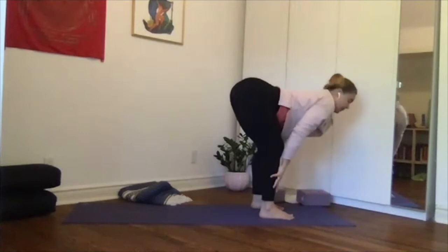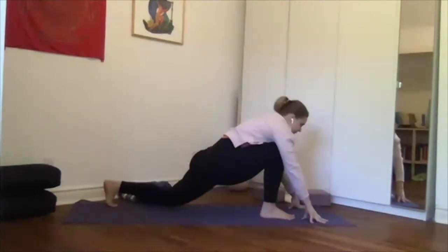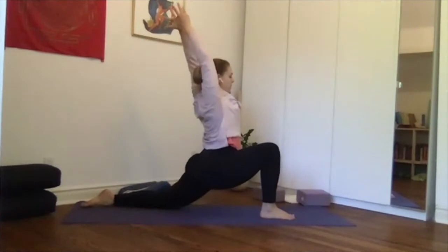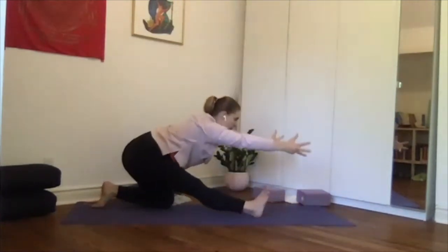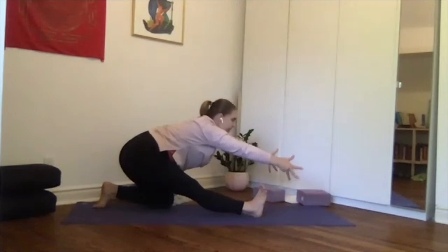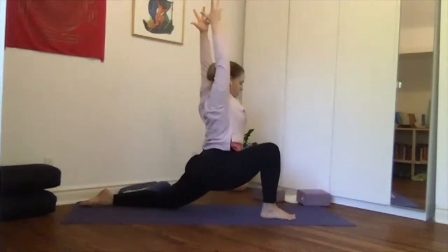Inhale to lengthen. Exhale, stepping the left foot back, coming down onto the left knee, pointing the left toes. Inhale, arms lift. Okay, now keep the arms lifted. Exhale, see if you can hinge back. Inhale here, and then exhale, see if you can start to open towards that front leg. Inhale, back to center. Exhale there, and then inhale, come forwards into the lunge.